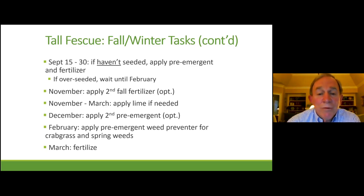Add your second pre-emergent if you did not overseed in December. And then starting in February, again, pre-emergent for crabgrass and spring weeds, as well as fertilize in March.